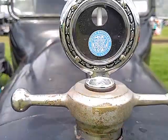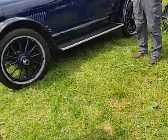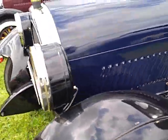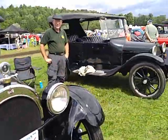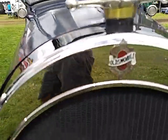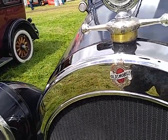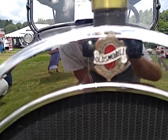$19.22. Next to it is another Oldsmobile. Looks just like the Dodge. Parked right beside it. Hard to tell the difference. Ransom E. Oldsmobile. REO. Oldsmobile. Let's see what it says on the badge. The crest on the radiator. Olds Motor Works, Lansing, Michigan.